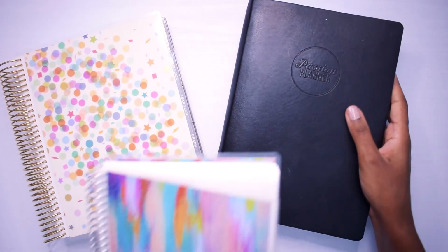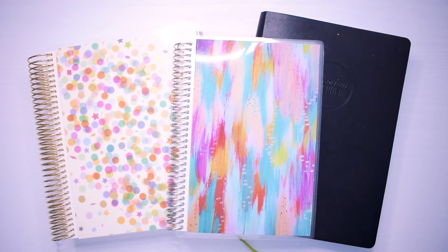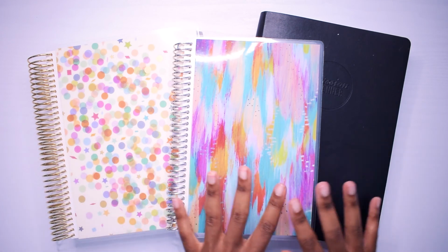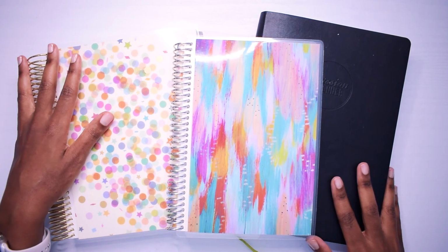So this is my planner stack for the remainder of this year. I think there might be another planner in this stack at some point in time before the end of the year. If there is, I will be sure to let you know.